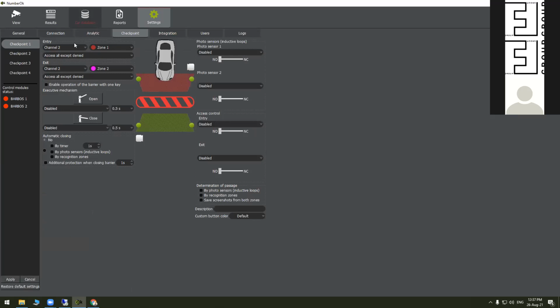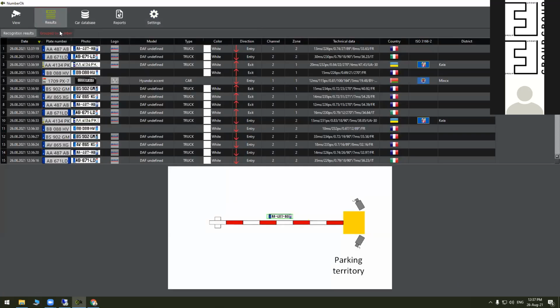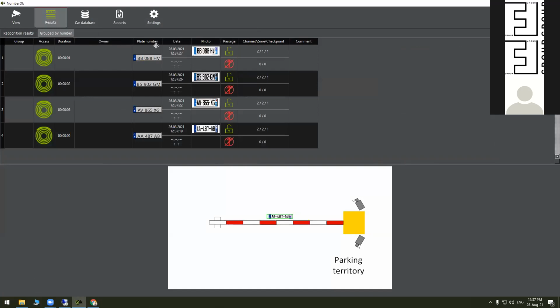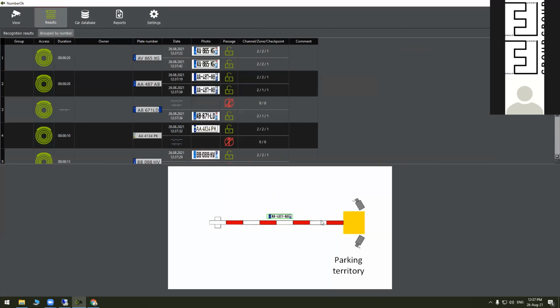And then we could switch to grouped by results. And here you will see different types of events when a vehicle tries to enter. When the vehicle is just behind the barrier, the license plate is recognized, the barrier opens, and the license plate is recognized on the second camera here. Then you will get the event enter.